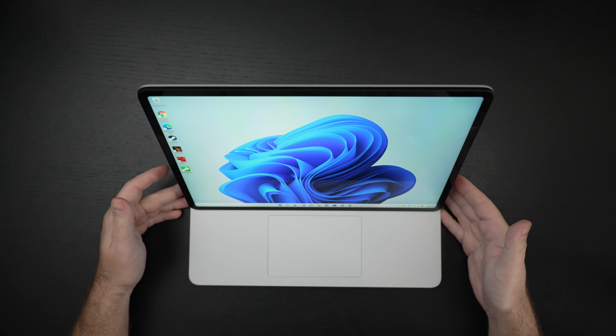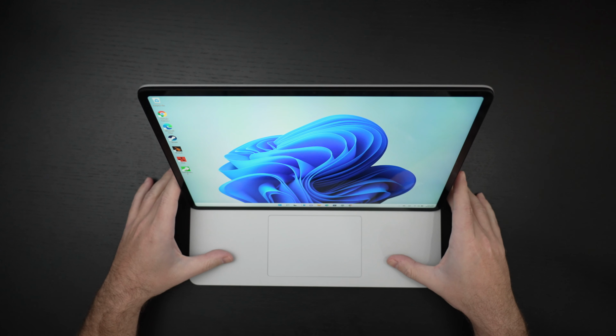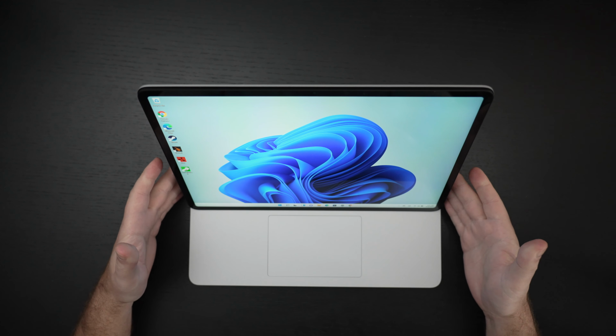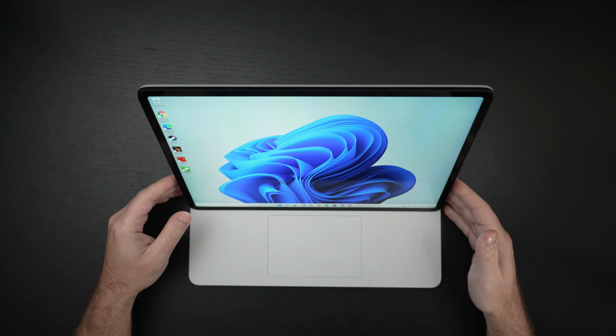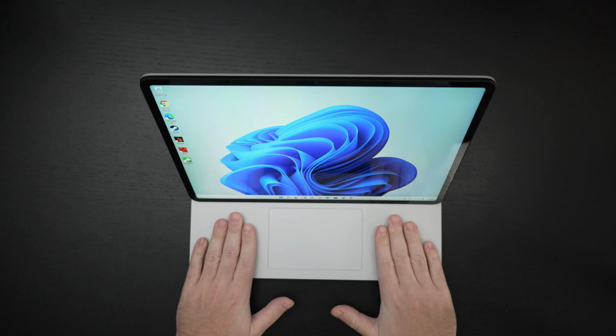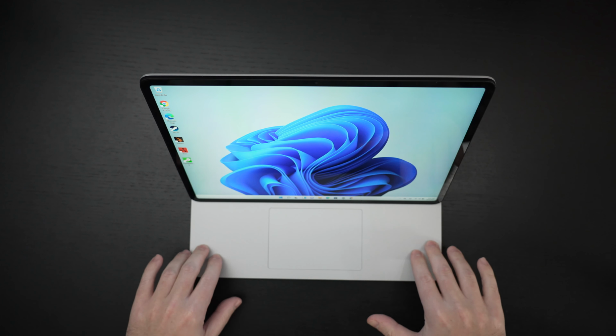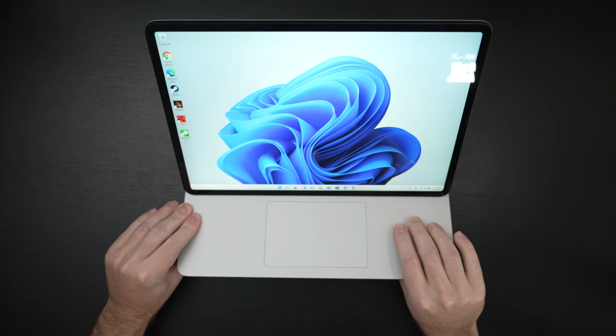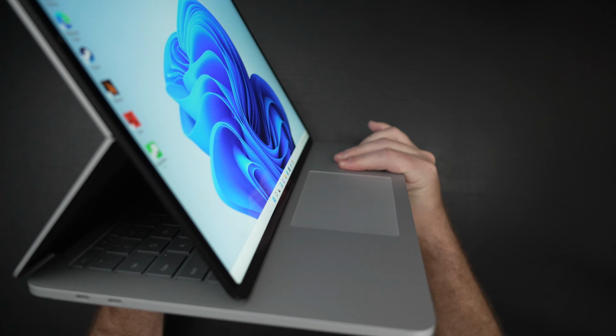Of course, the Surface Book had a card reader, and this does supplant, aka replace, the Surface Book. So to not have one is troubling to me. Also, when this thing is under load, it does get really hot. This part of the deck, the extended portion to give you that area right now while it's in this position, gets really hot. You're not going to get burned, but it's something you need to know.